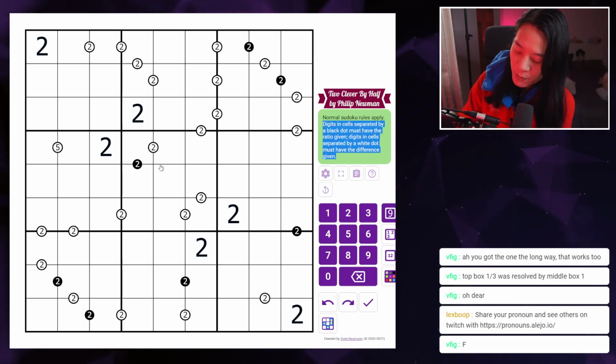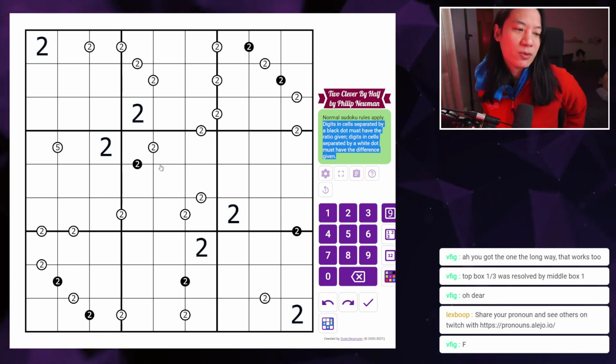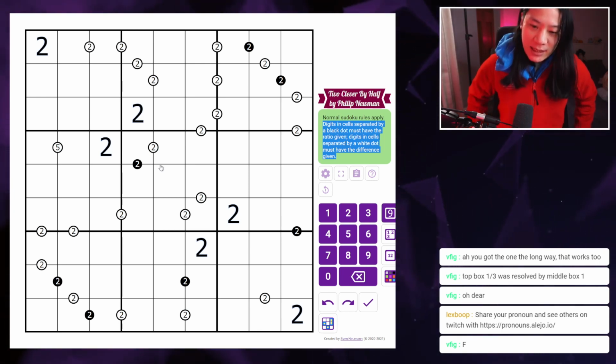And I'm back. So I must have used some faulty logic in today's puzzle. Let's see what it was.